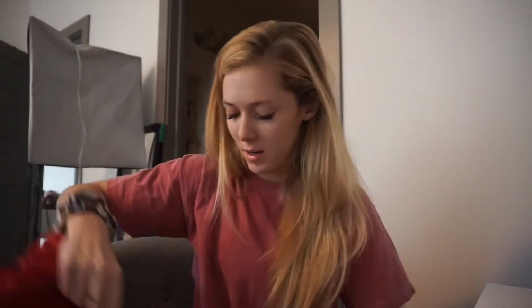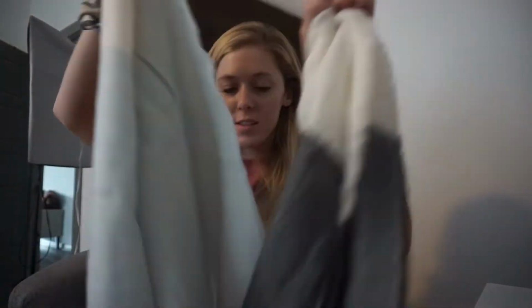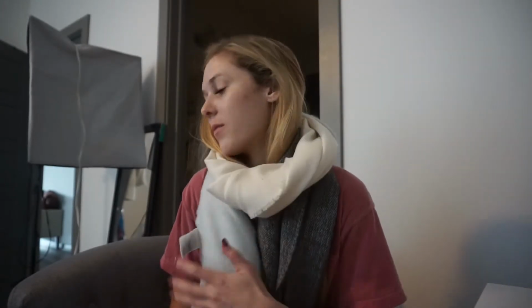And then, oh, I think it's a scarf. It is a scarf. This is so cute. Look at this. Guys, I think this is from H&M, because I saw this and literally wanted this exact scarf. So this is adorable. So yeah, that is my gift for day 7.